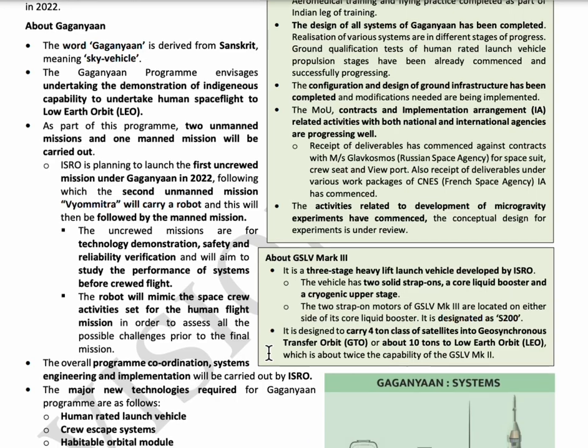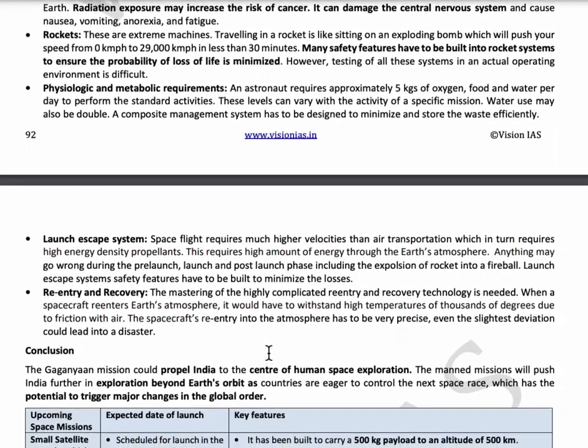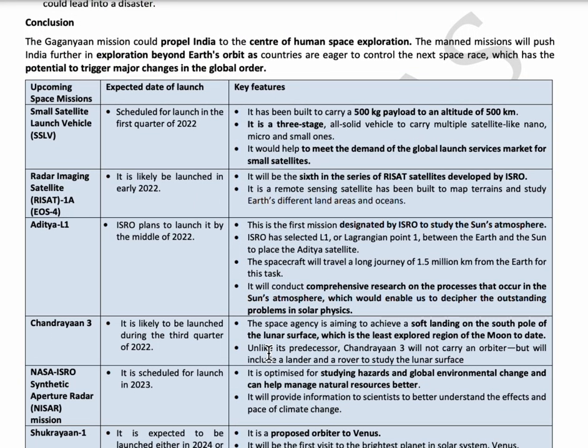Some other space missions are, first one is the Small Satellite Launch Vehicle, SSLV. It is a 3-stage all-solid vehicle which can carry multiple nano, small or micro satellites up to 500 kg payload to an altitude of 500 kilometers. The second one is the Radar Imaging Satellite, RISAT-1A or EOS-4. It is a 6th series remote sensing satellite which has been built to map terrains and study Earth's different land areas and oceans.